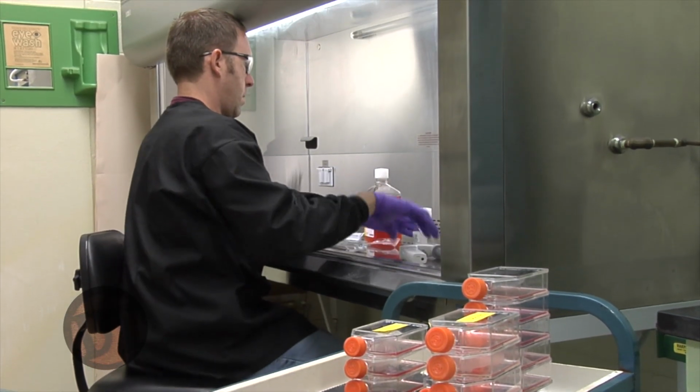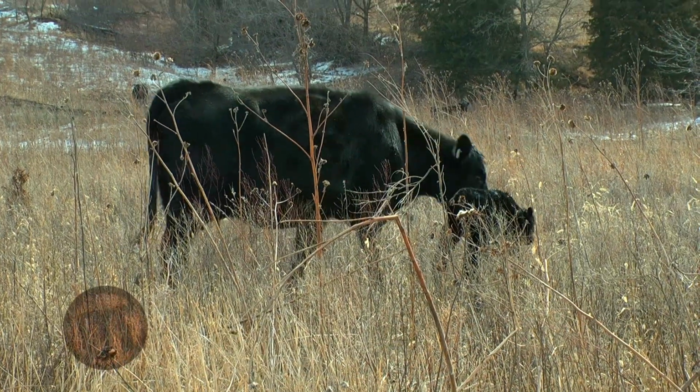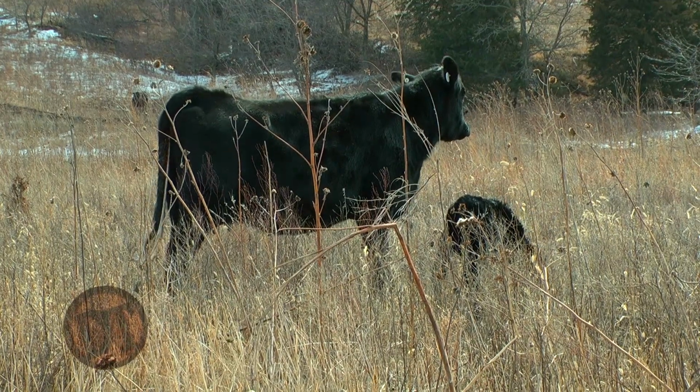Gotcha. E. coli, same thing, can be a little bit more fatal by itself, and usually that's even younger calves. And it can lead to death pretty rapidly.